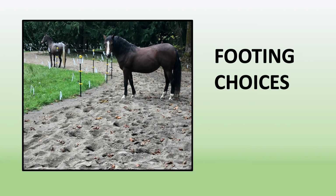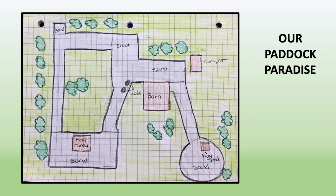Let's talk about footing choices. For your primary footing choice, depending on your area, you may be able to use the dirt that's already there. But if you have heavy rains or a horse with special needs, you may need to bring in special footing. Pete Ramey suggests that the best footing for horses with a history of laminitis and other hoof challenges is pea gravel. And we knew we wanted sandy areas where the horses would be able to roll and sleep.